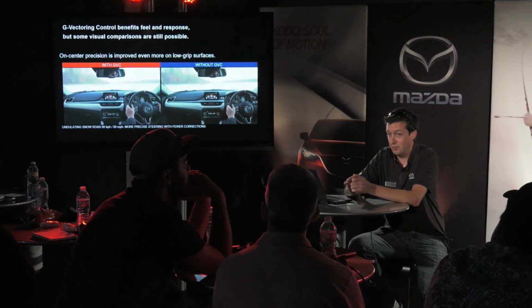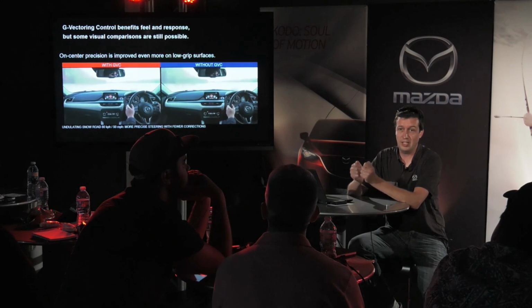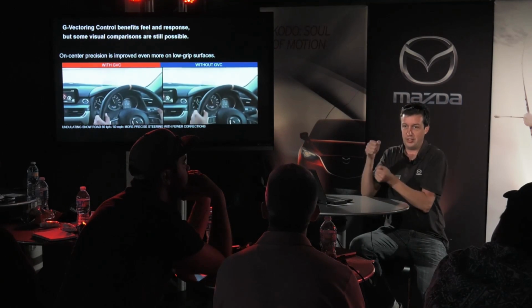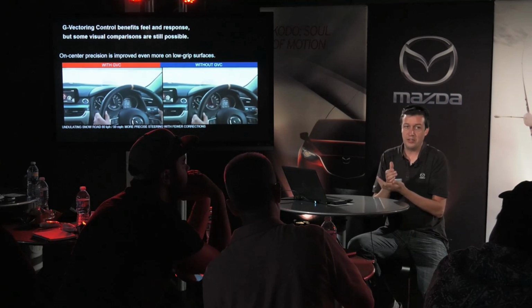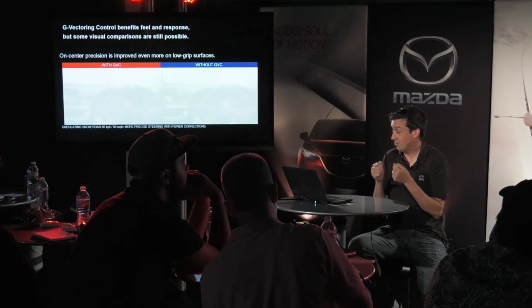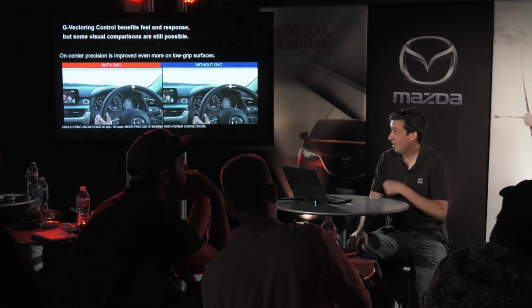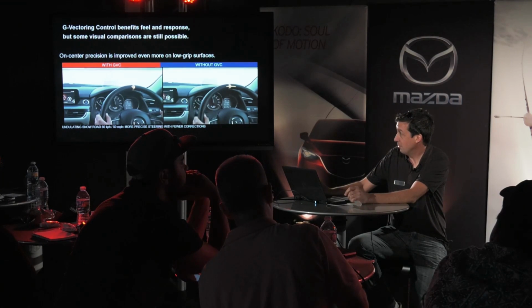Like I said, it's more effective in the snow. Every one of those little corrections you make in the snow has less effect, and so you're having to make bigger corrections and bigger adjustments. You don't have as much feedback through the wheel, and that little bit of weight transfer makes a really big difference on a slippery surface. So you can see there's so much less input involved when you have that response improvement.